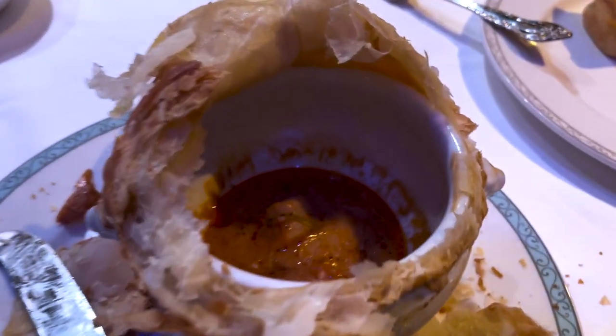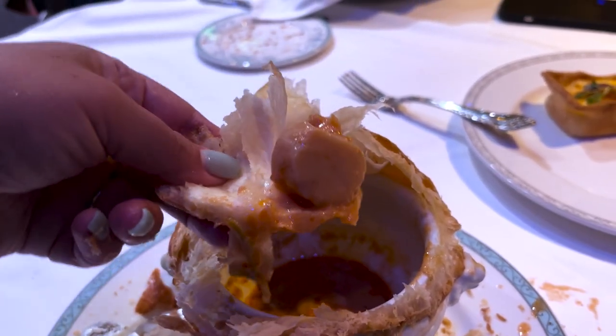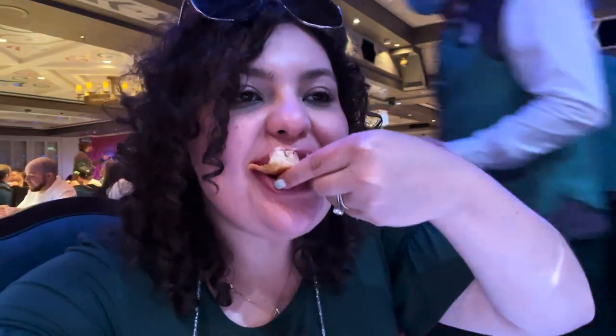What a mess, but there is the inside. Let's try it out. Look at that scallop, it looks good. Let's give this all a try. Mmm, that is so good. The sauce is really good.